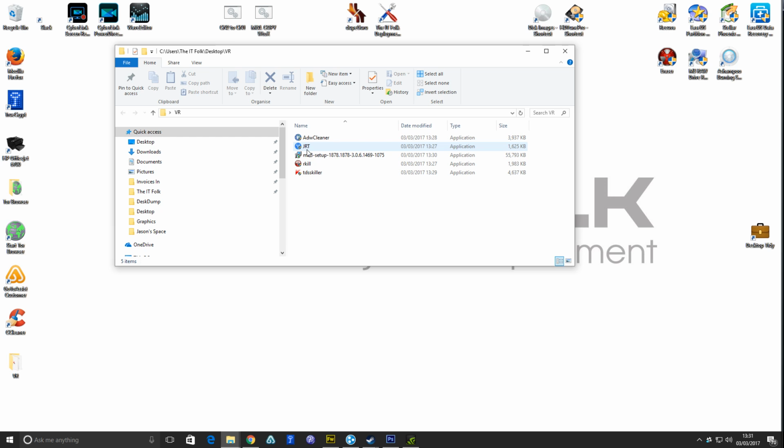Once that's done, we're going to run Junkware Removal Tool. That will remove anything that doesn't necessarily have to be a virus or malware, but is not really good for your computer, and it does include kinds of malware. It will remove that from your computer as well.